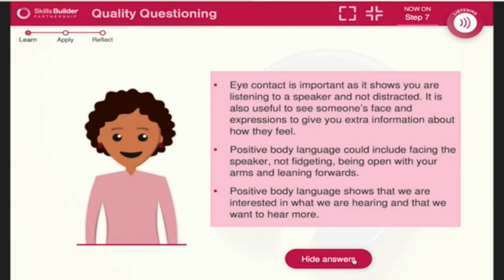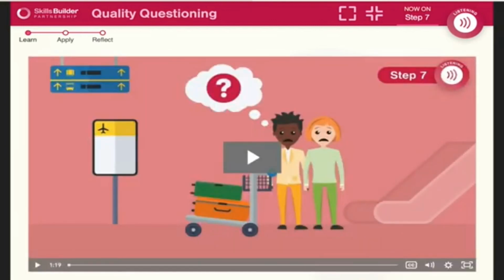So if you were thinking about going for an interview or talking to a prospective colleague, we would hope that you could demonstrate good eye contact and positive body language, because although, as I said, you may be listening, you need to show them that you are listening. So I'm going to do a very quick video about questioning, and then we're going to do some exam work, so some examples together.